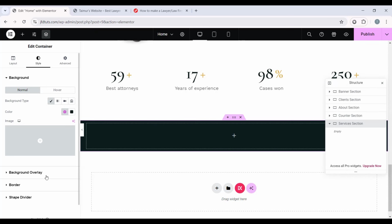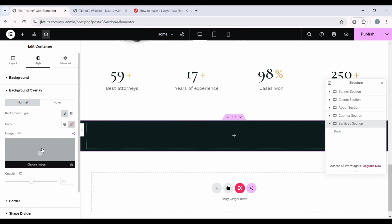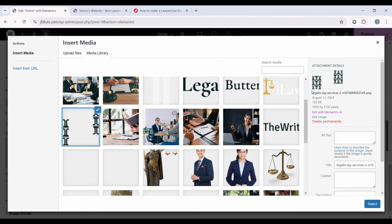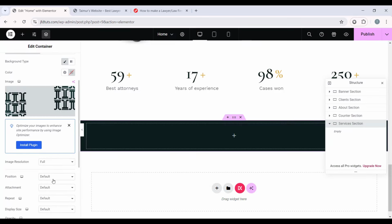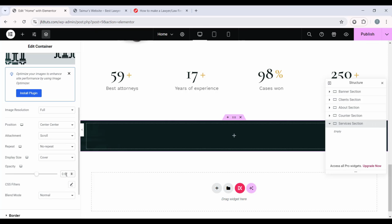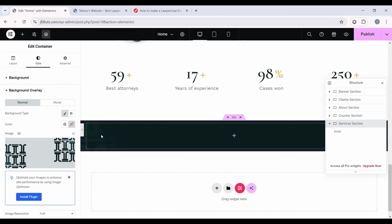Now let's open this background overlay, because I want to add an image for this section as a background image. So classic, and select an image, and here you'll find this image, and you can notice the title here. Select this one. Then here let's set the position to center, then attachment scroll, repeat no repeat, and then display size cover. Then here opacity 0.6. Now we have a background texture, but we cannot see it properly because we don't have any content inside the section and it's really short. So we'll be able to see this texture more after.